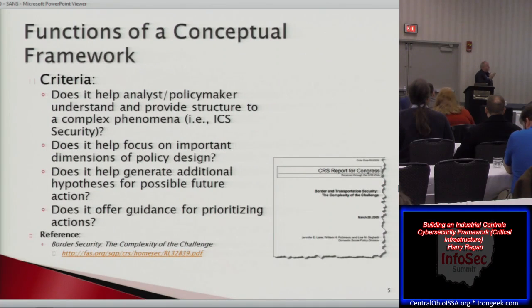So if you look at a conceptual framework, a good piece of information to start from is the Congressional Research Service, the CRS report for Congress. That particular publication, the complexity of the challenge, is really a governmental view of what the issues are, IT versus OT, and how to put things together.